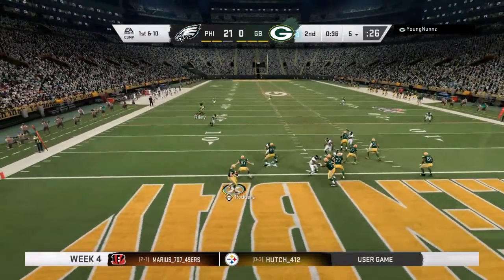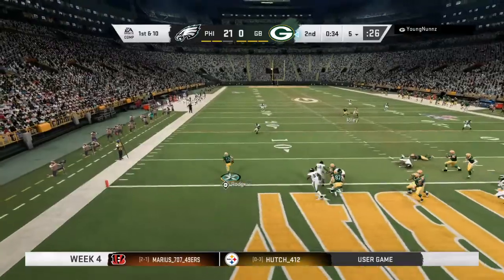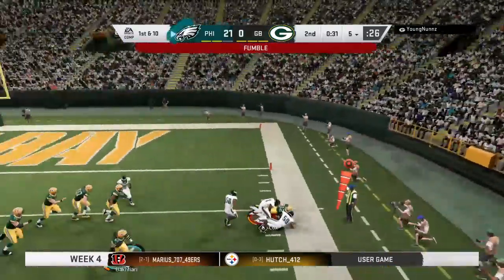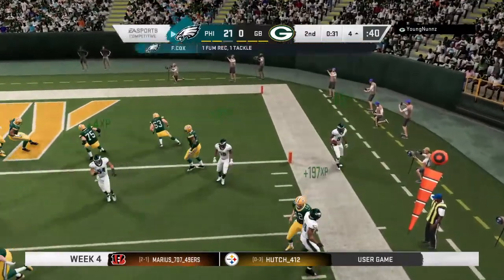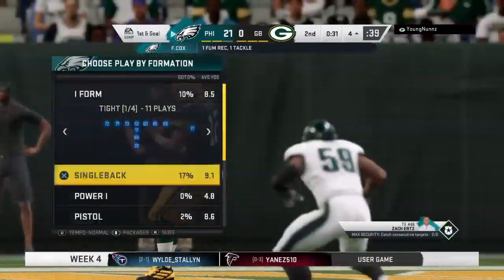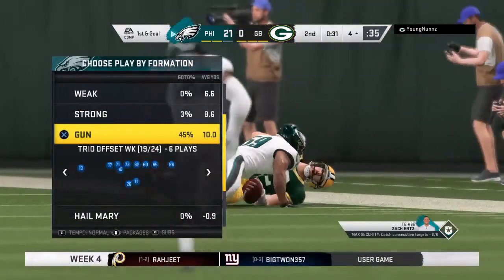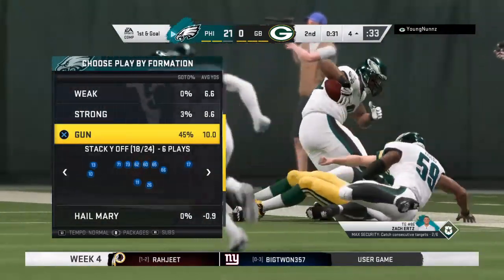Now a play fake here on first down. Now he's forced out left. Now look out, Rodgers lost the football. And it's picked up by the Eagles. All the practice, all the training, all the meetings. In this situation, I know exactly what quarterbacks are taught. Take care of the football.